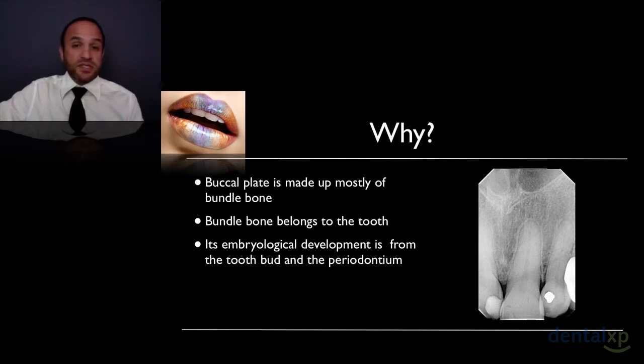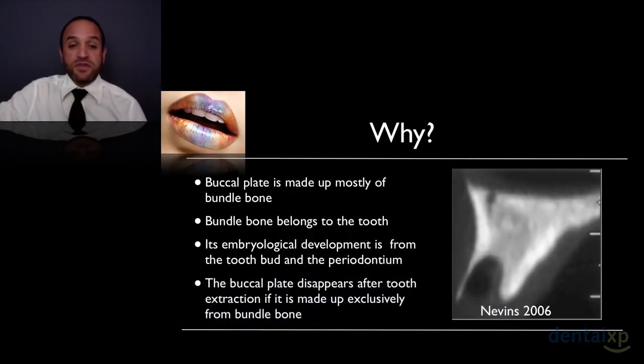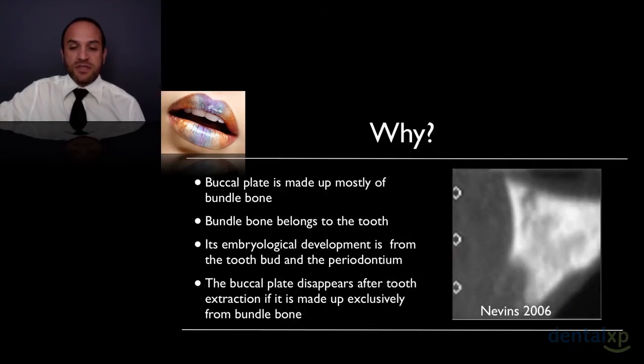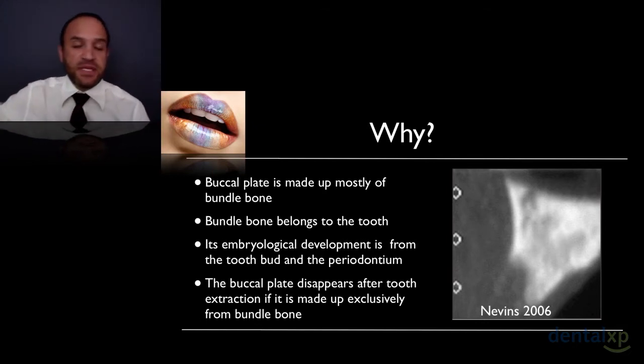So on extraction of that tooth, that bundle bone loses its blood supply, it loses its support, and as a result of that, it starts to collapse. And the buccal bone disappears after tooth extraction if it is made up exclusively of bundle bone. And this is the question, is that we don't know how much is bundle bone and how much is alveolus. But Nevins in 2006 showed these wonderful slides where you can see, here you can see the bundle bone intact, and as soon as a couple of months later, you can see the bundle bone absolutely gone. So you can understand why we are getting that 1 millimeter of recession and why we are getting that buccopalatal collapse. It's quite clear from these slides.